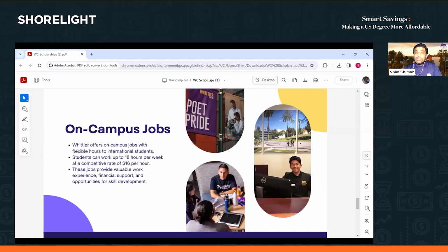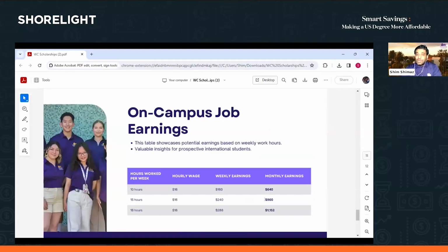We also would guarantee a work-study program where we'll pay you $2,000 a year to work on campus. Typically, if you're not on a work-study program, Whittier College pays $16 an hour for our student workers. Students are allowed to work 18 hours on campus. Just to give you an idea of how much students can make and have been making, if you work 10 hours a week, you'd make about $640 a month. If you work 15 hours a week, you'll make about $960 a month. And if you work 18 hours a week, you'd make about $1,100 a month.